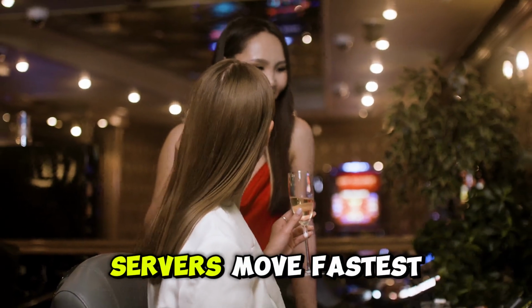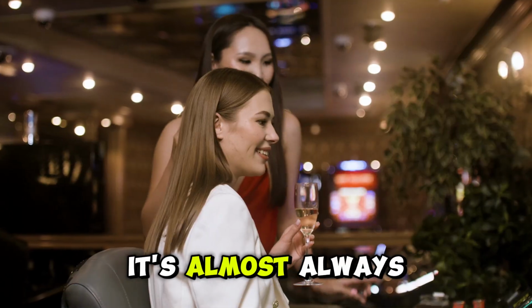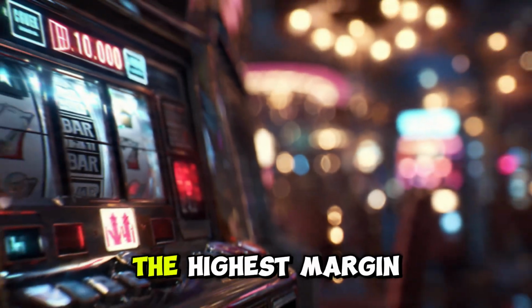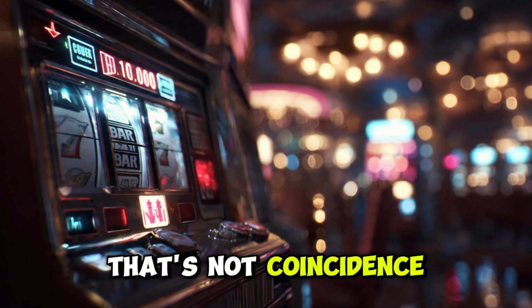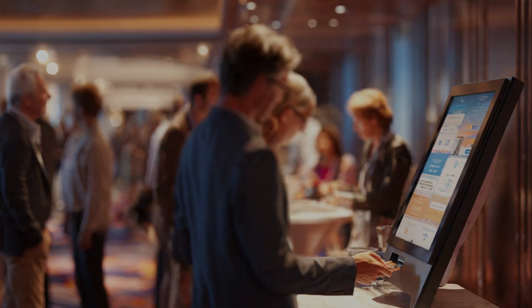Watch where the servers move fastest. It's almost always the slot machines. The highest margin games on the floor. That's not coincidence. That's choreography.